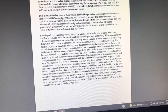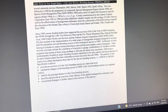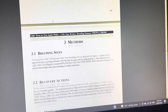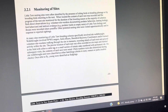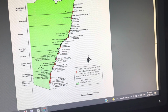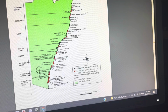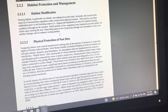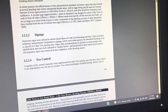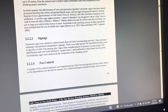Now check this out, they do migrate between New South Wales and either Java, Indonesia, breeding sites, recovery action. I can't remember where I read it, but yeah, all the way up the coast of New South Wales. That's a big one. That's the big group breeding ground around Farquhar. But they migrate between New South Wales and Indonesia, and also up as far as the Philippines.